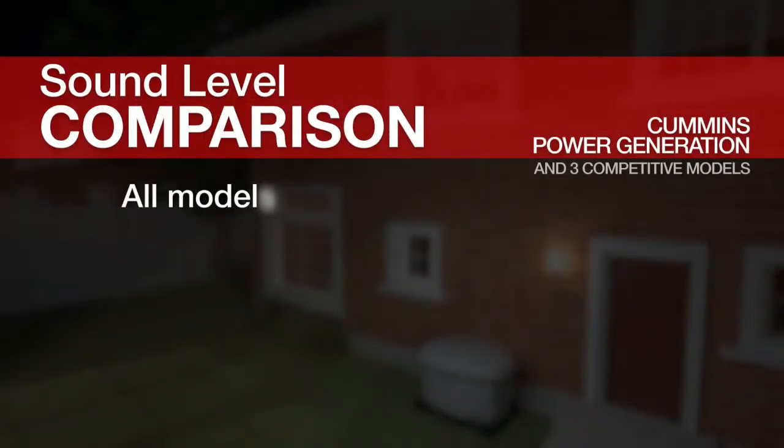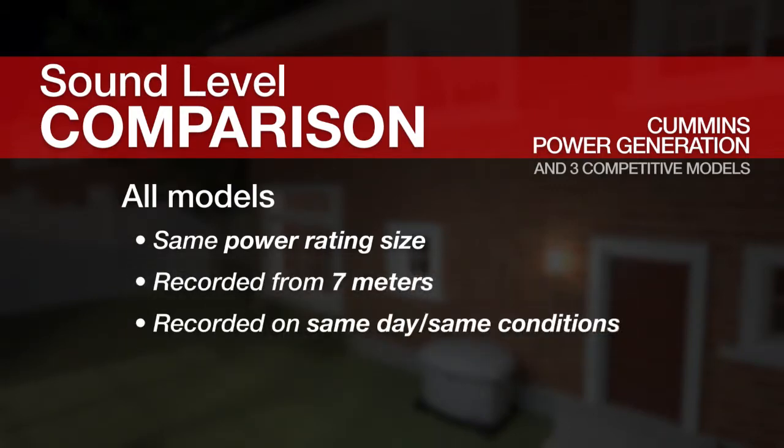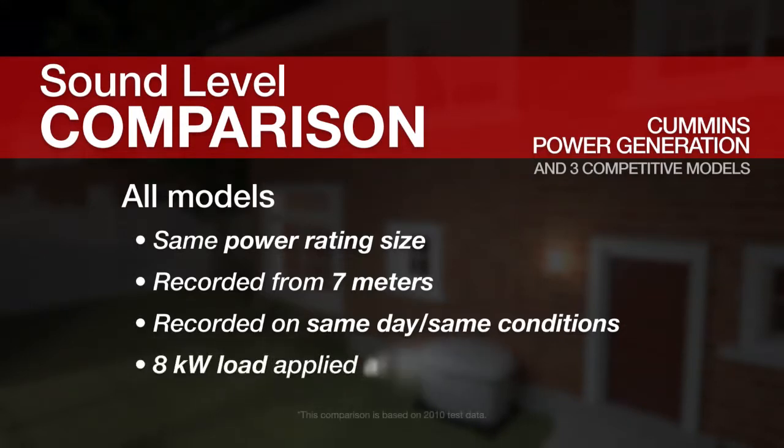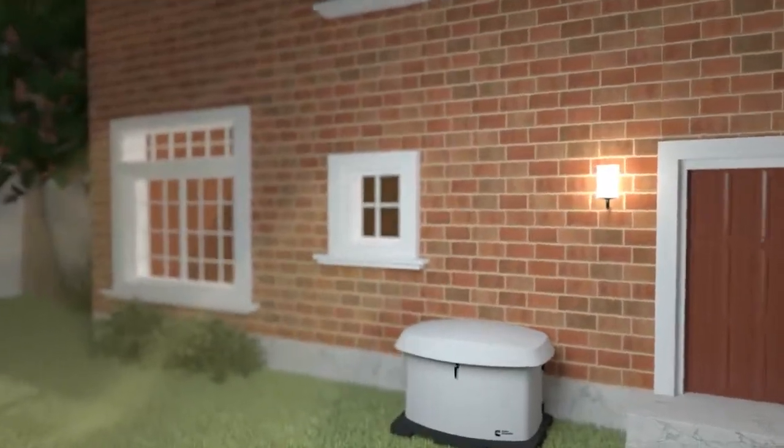An independent testing firm recorded the sound levels from 3 competitive models and a Cummins power generation unit of the same power rating. All the recordings were made at 7 meters from the units on the same day under the same weather conditions. All the units have the same load applied at 3,600 RPM. Here is the RS20A from Cummins Power Generation.